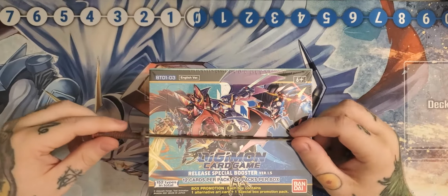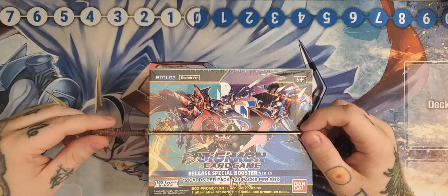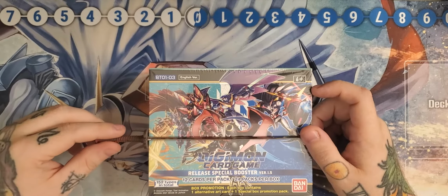Bandai has obviously been printing Dragon Ball Super for, what, 5, 6, 7 years now. And Dragon Ball Super does very well. Bandai has no problem with putting out cards. We've seen it with Super coming out for years.